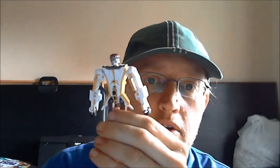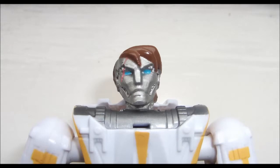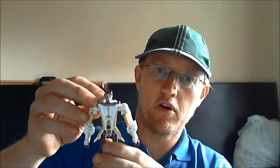You can't really see his head sculpt particularly well on my camera, but it's a good head sculpt. It's got a nice brown shock of hair with a side parting, and a lot of moulded mechanical detail on his face. He's got painted blue eyes, and a scar that runs down his face, down his right eye. So yeah, that's Anakin Skywalker. He's supposed to have a lightsaber which you can put in his hand and then wield as he does as a Jedi Knight.